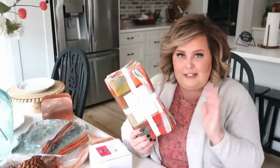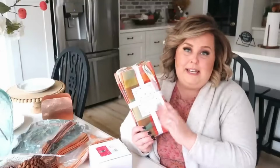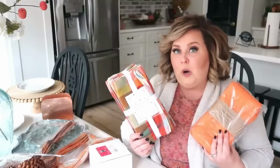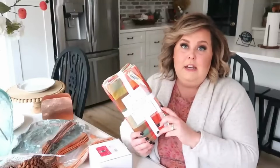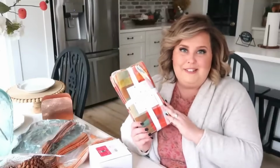For this set of 8, this was $12.99, which I think is a fantastic price. They're beautiful. They're really great quality, and I'm excited to use these. I am going to wash and dry these before actual Thanksgiving, and probably give them a little iron, but that way they're clean for everybody when they come to enjoy the delicious meal.